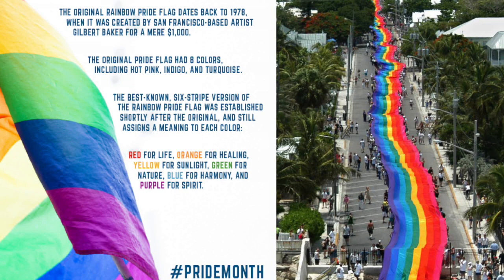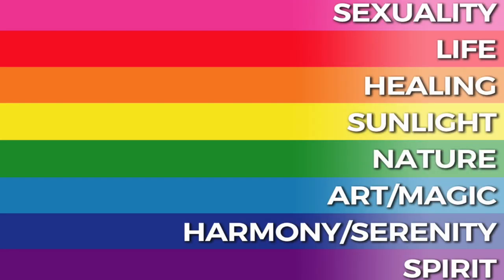When Baker raised the first rainbow flags at San Francisco Pride on June 25th, 1978, it comprised 8 symbolic colors. Hot pink, which stood for sex, red, which stood for life, orange, which stood for healing, yellow, which stood for sunlight, green, which stood for nature, turquoise, which stood for magic and art, indigo, which stood for serenity, and violet, which stood for spirit.